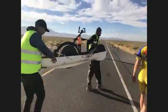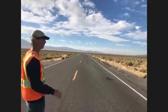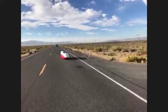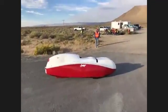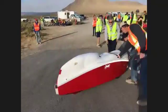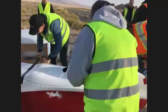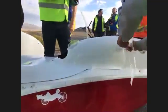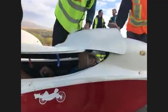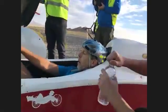And now a Velomobile is coming, and we don't have to catch this bike. Is it Greg Cantori? Do you know? Is it correct? Yes, that's correct. Let's see what happens, and let's have a word. Just park the bike. Beautiful. Oh, you opened the windshield. Right. Yes, correct. It wasn't small.